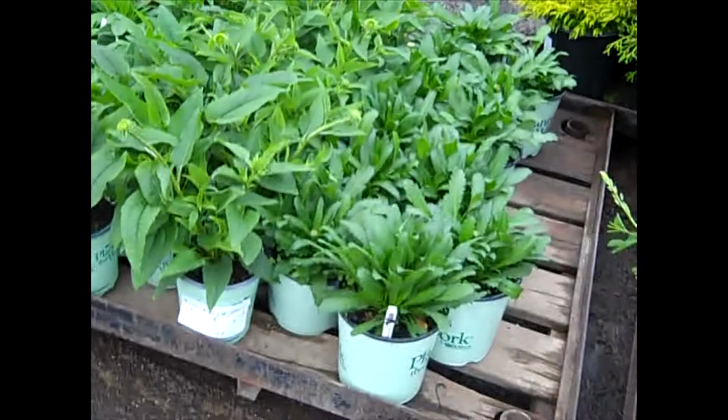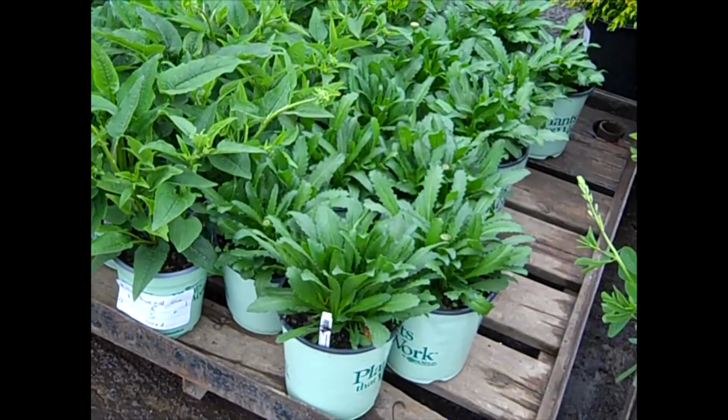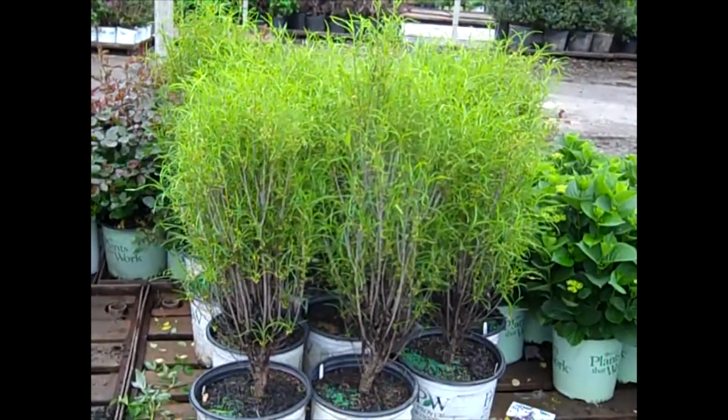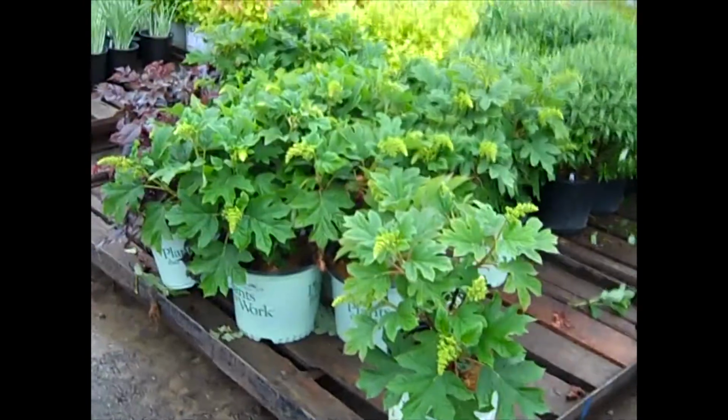And then here we're looking at Leucanthemum, and that, again, is another summer color plant. This one is a real popular one. This one's Whoops-a-Daisy. Well, here we're looking at Ramna's Fine Line, and these 3 gallons are just outstanding. I've seen these on the dock too.